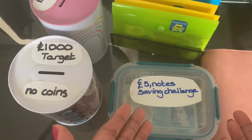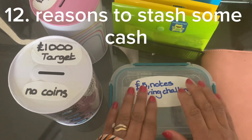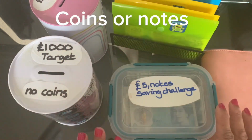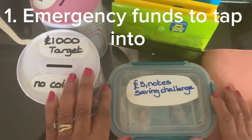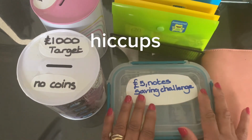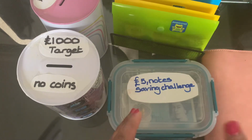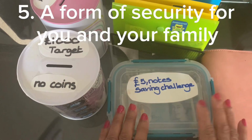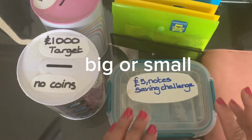So that's it really. Moving forward, I want to give you 12 reasons why you should choose to stash some cash in any way, coins or notes. So I'm going to list them, number them, and tell you the 12 reasons. Number 1, emergency funds to tap into. Number 2, able to deal with future hiccups. Number 3, able to buy a desired item that may be expensive. Number 4, a safety net for you and your partner. Number 5, a form of security for you and your family. Number 6, it enables you to address financial issues, big or small.